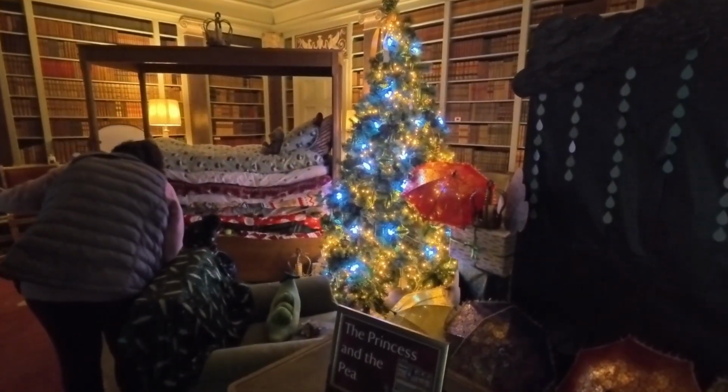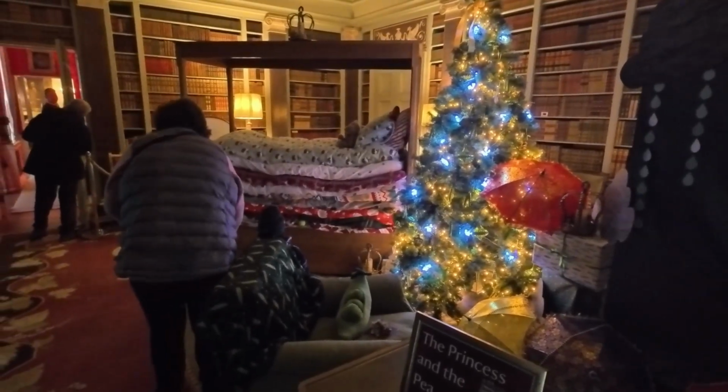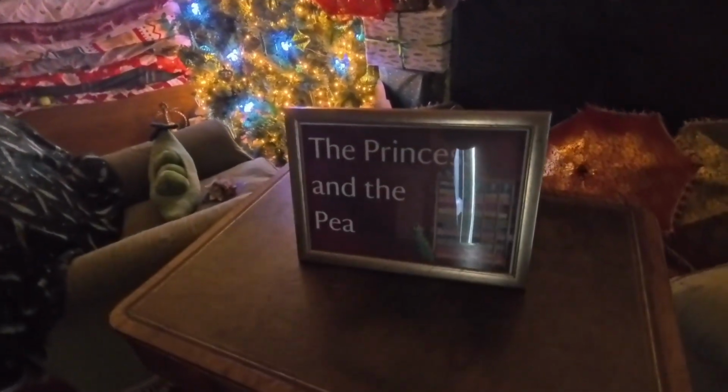So now we have the princess and the pea. And over here is that incredible bed with all the mattresses. I'll get in a bit closer to that in a minute when this little one's moved out the way. Here we go. The princess and the pea.